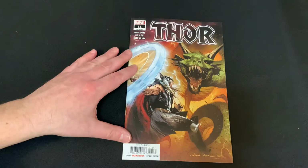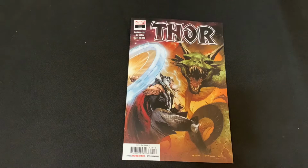All right, here we've got Thor number 11. Another Donny Cates title, and Nic Klein doing the interior art still. Love the Olivier Coipel covers. Just think that's fantastic. So I've been enjoying this run so far, so continuing with this.